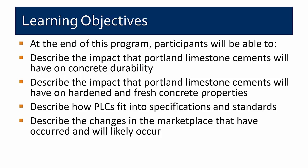So this is Mark Niemuth. What we're going to be doing today is talking about Portland limestone cement, as Paul already introduced the topic, and we're going to talk a little bit about how they impact concrete properties, and then how they also impact specifications and standards and what's going on in the marketplace, and what will likely happen in the marketplace over the next few years.